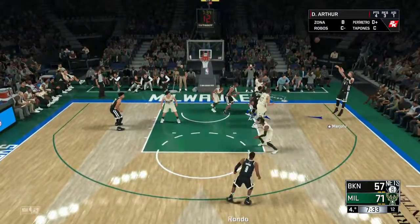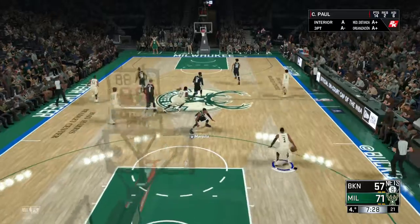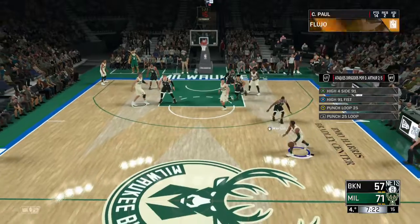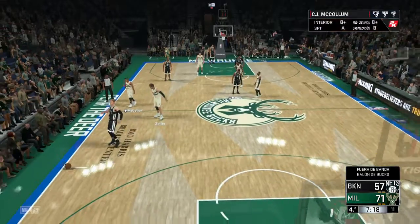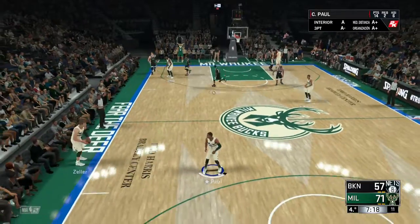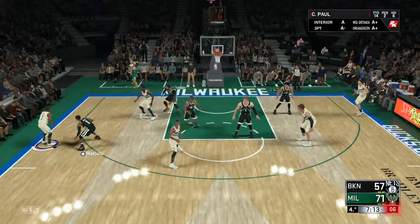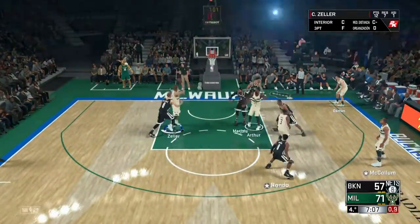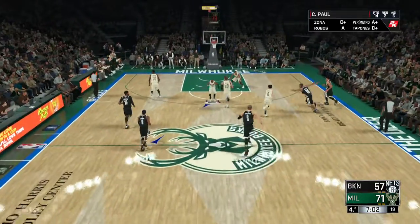Over in the corner, Porzingis. Stolen by McCollum. Paul with the ball. Knocks it loose. And it's out of bounds. The Bucks able to retain possession here. Six to shoot. The Bucks need to get a shot off here. Shot by Zeller, no good. Nets trail by 14.